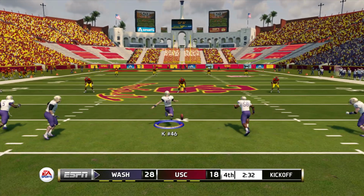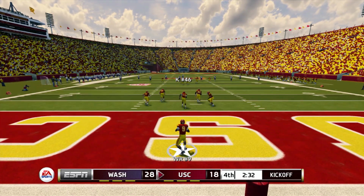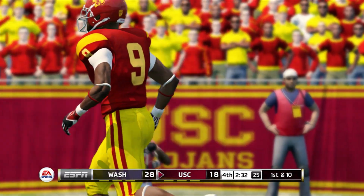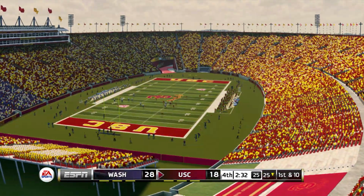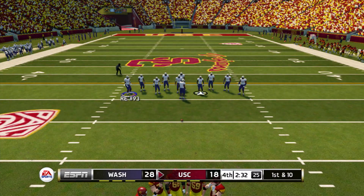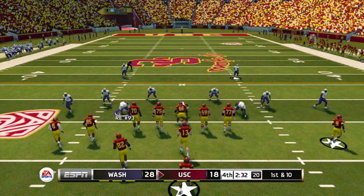Looks like they're ready for the kick. He really got a hold of that kick. And it goes into the end zone, down for a touchback. You know they'd like to do something a little more than they did on their last drive when they had to punt the ball away.